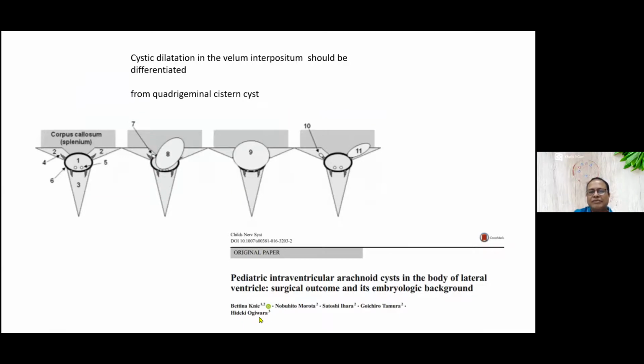So this interventricular arachnoid cyst in the body of the lateral ventricle has been classified, as I explained to you, because most of them originate from the velum interpositum cistern, and it can extend into the lateral ventricle or superiorly into the septum pellucidum cistern. And so it is easier to operate through the lateral ventricle.